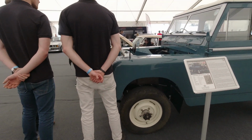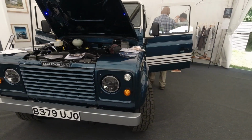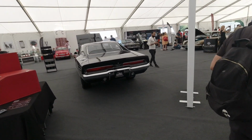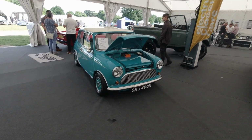Land Rover, no engine in it. Land Rover with an engine in it. This is a 110, bigger version. Dodge Charger. E-Type Land Rover with battery pack, Mini with battery pack.